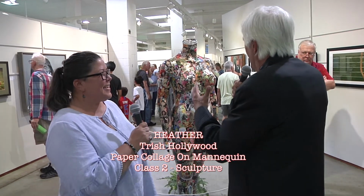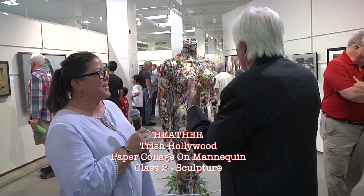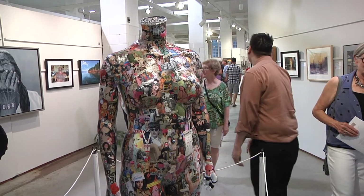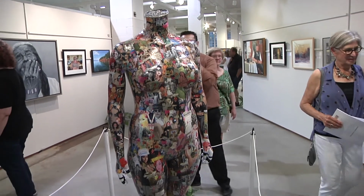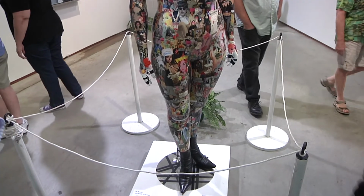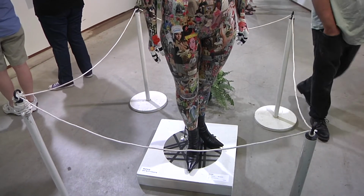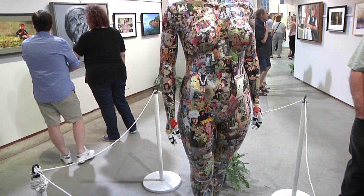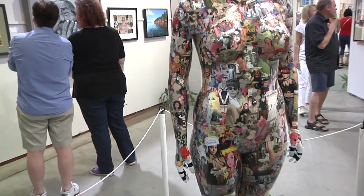Could you describe this figurine and what inspired you? This is Heather. She is an homage to women. I think the politics today and all the things happening with women made me want to do something for women, and this was my effort to do that. Well, you know, us old white men, we know what's best for you women. Yeah, we've heard that a lot. We're starting to stand up to that.